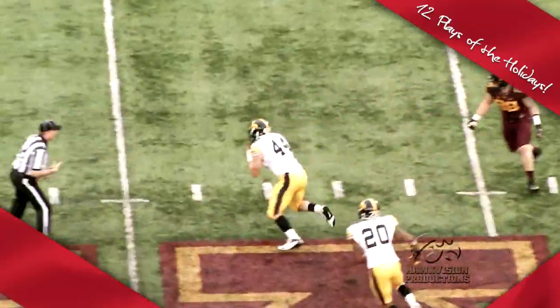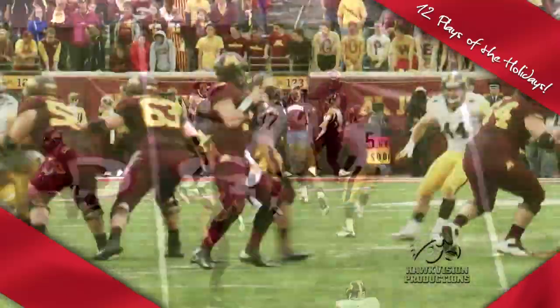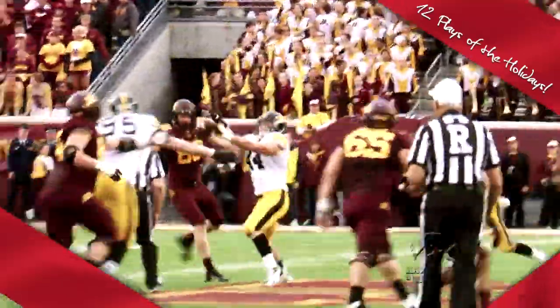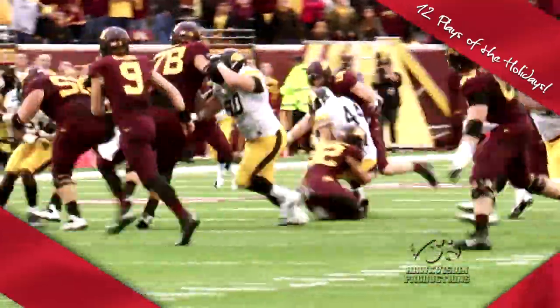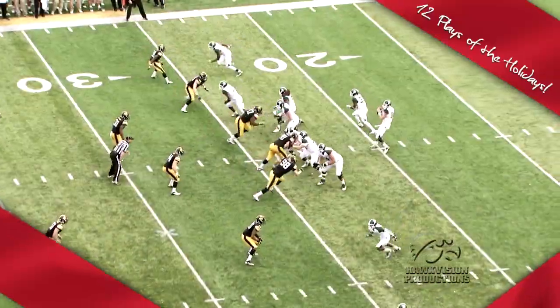Nelson pump fake shorts over the middle. Intercepted, James Morris. James Morris comes up with a pick. They're now 4-for-5 on fourth down. And we got our player of the game, I think. At least that's where my vote is going. Well, it's got to be somebody from defense. Yeah. Right now, they just want to get the ball back.